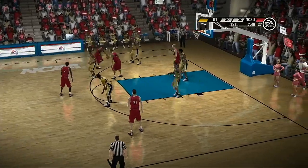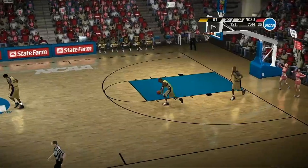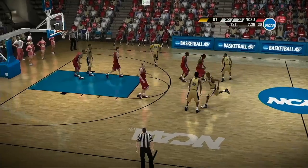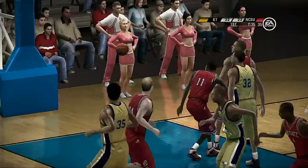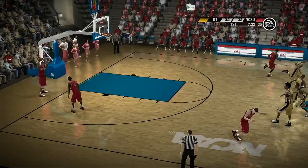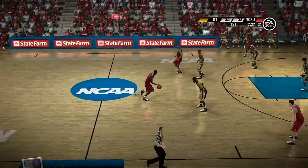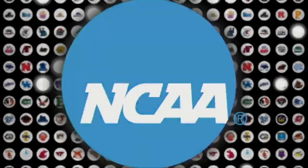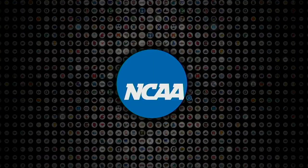Working it around the perimeter. From left of the circle. Gets it to fall. For two. Perfectly executed. With a jump hook. I didn't waste any time. He got the ball in the right position. And then what it does, it keeps the defensive player away from blocking the shot when you make that turn.